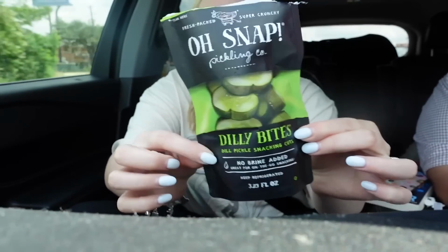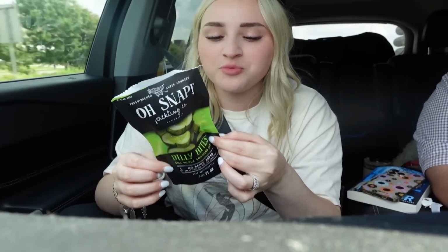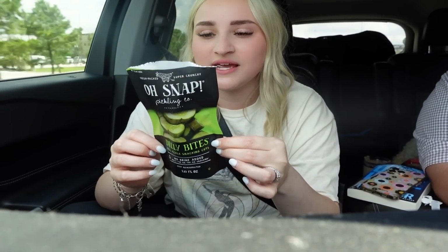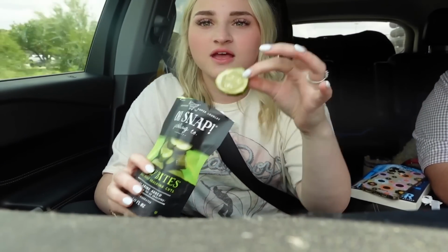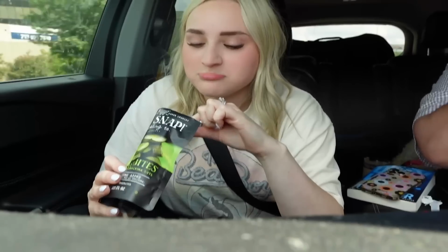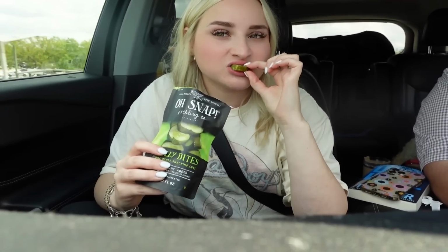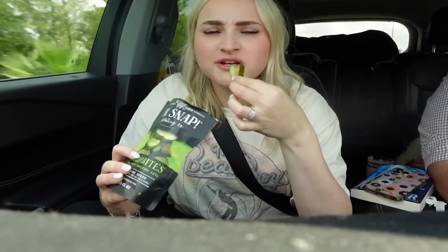Okay. He also got me these pickles. These are 15 calories per container, and there's 3.5 ounces in them, which is the whole container. These are so stinking good. They look like this. It has the juice. There's my juice. They're so crispy. Oh, that's a good pickle.